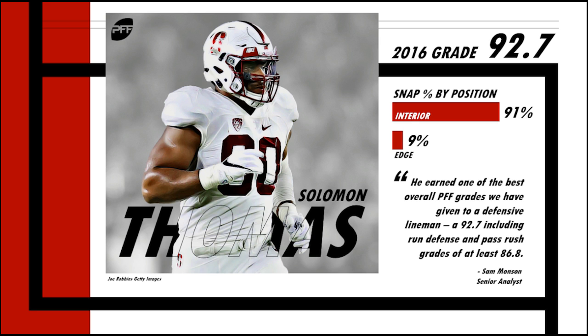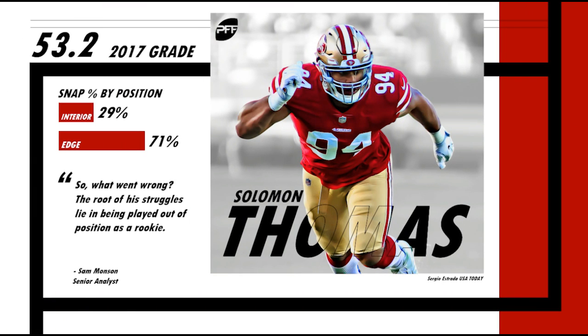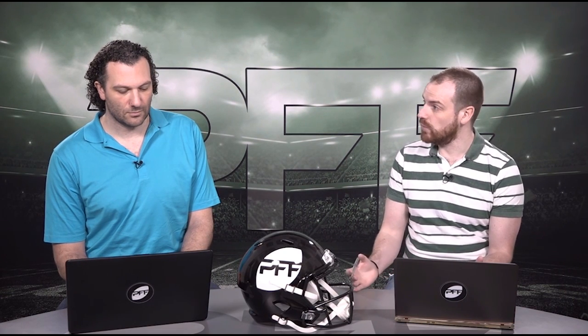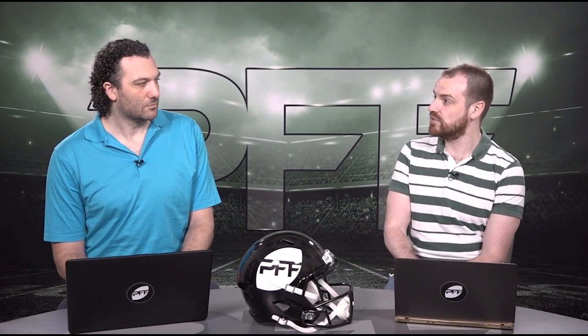So the 49ers essentially reversed that. It was 71% on the edge last season, 29% as an interior player. Almost no true interior snaps of any description. Everything was on or outside of the offensive tackle. And we saw that that's not what he does. He really is a true interior player.